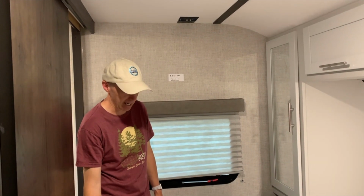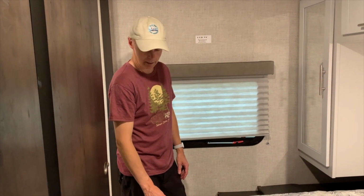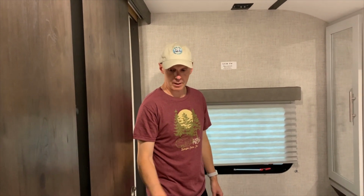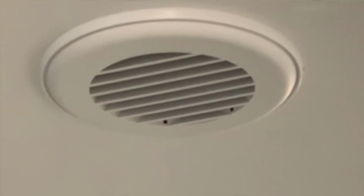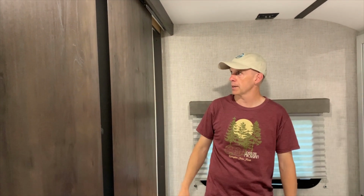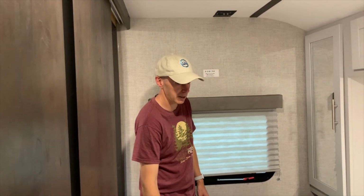Full-size queen bed again, not a short queen, which is nice, so it's a lot better for people who are taller. It does have a vent on the floor. Again, this is ducted, so the heat comes through the floor in the vents and heats the underbelly as well in the tank, so you don't have to worry about your tanks freezing. Also on the ceiling, you'll notice AC ducts. So the AC unit blows out where the unit is, but it also is ducted through the ceiling, so your AC spreads out nicely. And the bed is really nice and firm, surprisingly so.